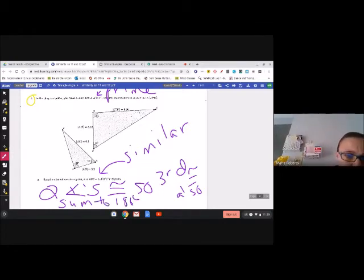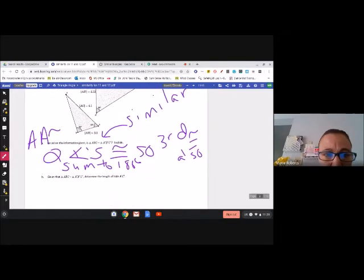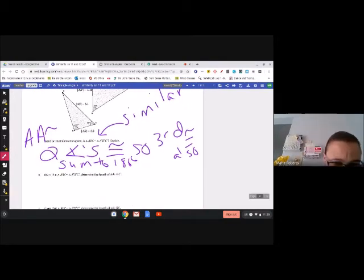So we call that angle similarity. That's a theorem. If 2 angles are the same, then the triangles are similar because the third angle has to be the same. So knowing now that these things are similar, the little squiggly mark, determine the length of side A prime, C prime.